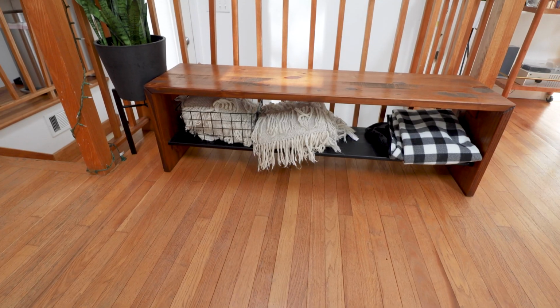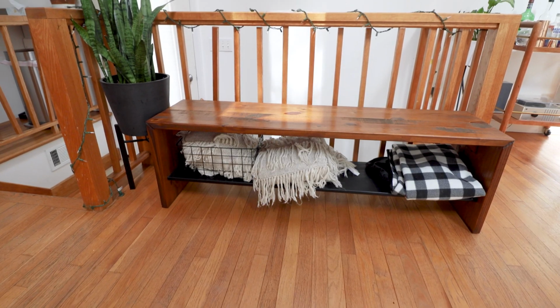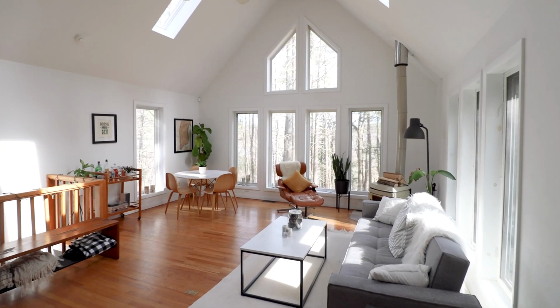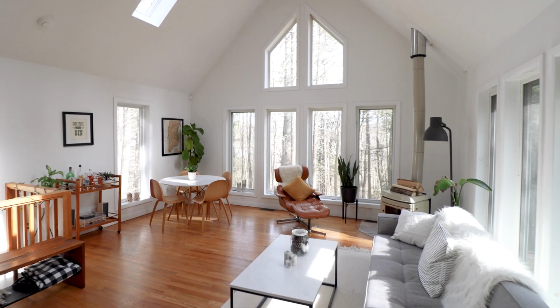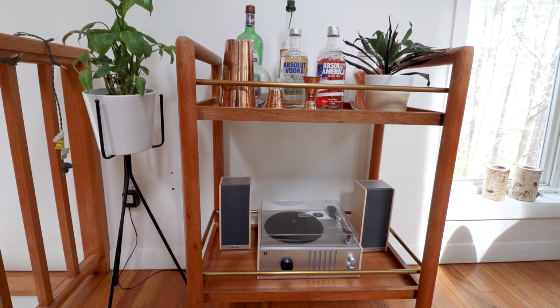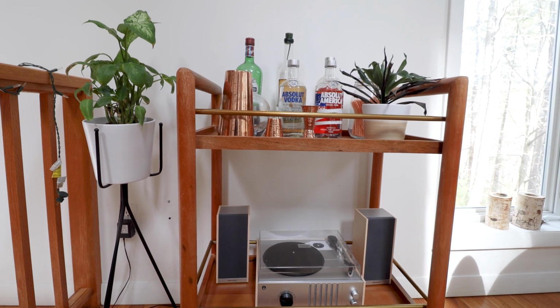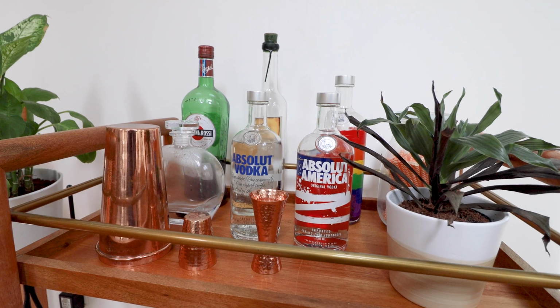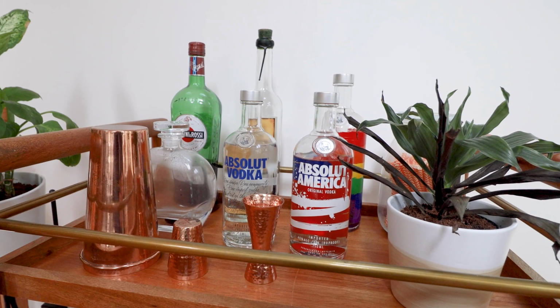Starting over here on the left-hand side, there's a bench for you to take off your shoes and some extra blankets down below. If you kind of head more towards that left side of the room, there's a drinks and beverage cart right here. The hosts were actually very generous. They left behind a lot of Absolut vodka for you that you can use. Just bring your own mixers and some other cocktail supplies and you'll be good to go.